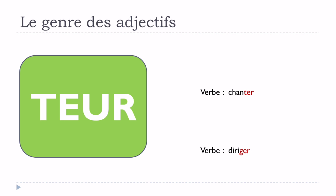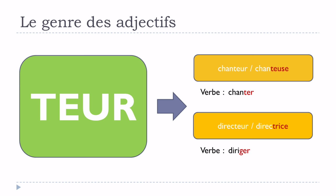Oops, I made a mistake. Okay, so I'll put the full thing, so now it will be more clear. So if your adjective is ending with T-E-U-R, okay, teur. In that case, we've got two different possibilities, and the first one is here, chanteur will become chanteuse. Okay, so we basically follow the rule that we had previously, you just take away the E-U-R and you put E-U-S-E, so teuse. And it's just because, as you can see, I wanted to put the verb, so it was not a surprise. The verb is chanter, okay, and it's with T-E-R.